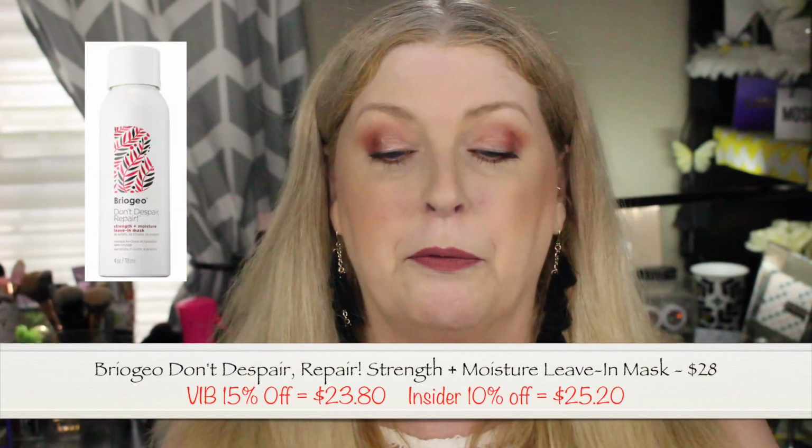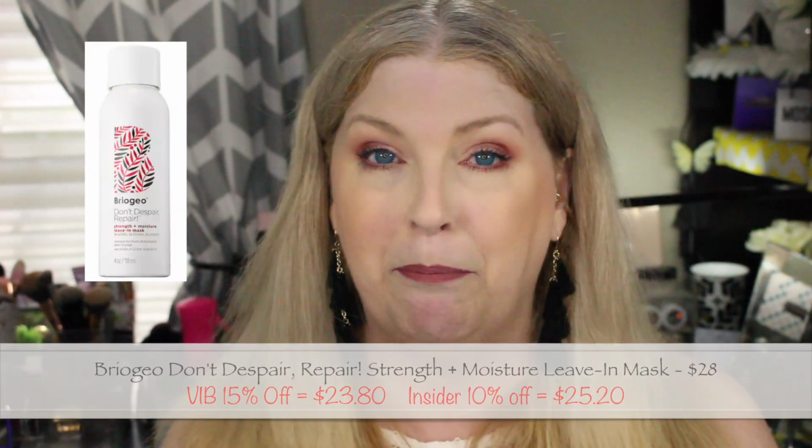Now let's talk about what I am recommending. So these are items I already own, already use, I love them, and I think that you would love them too. So the first one is the Giorgio Don't Despair Repair Strength and Moisture Leave-In Mask. Again, if you have any dry hair or hair that just has kind of lost its shine, or you just want to give it a really good conditioning, get this mask. It is so good. That normally retails for $28, so it's a really good price to begin with, but now you can get it at a discount as well.